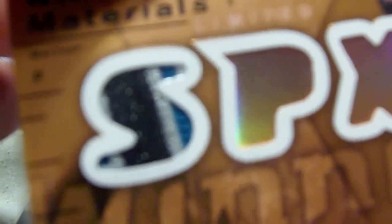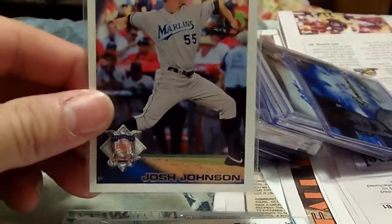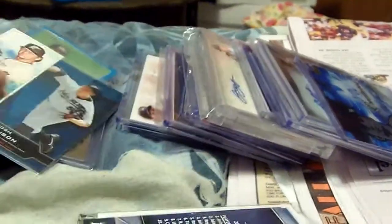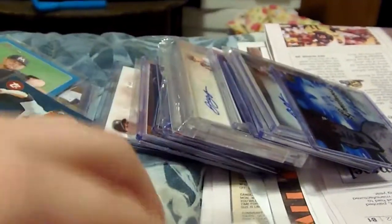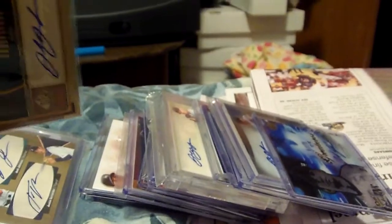Let's see, Upper Deck 07 Topps Update, Topps 60. Topps Kimball, Topps Town, Bowman Blue to what, 250?